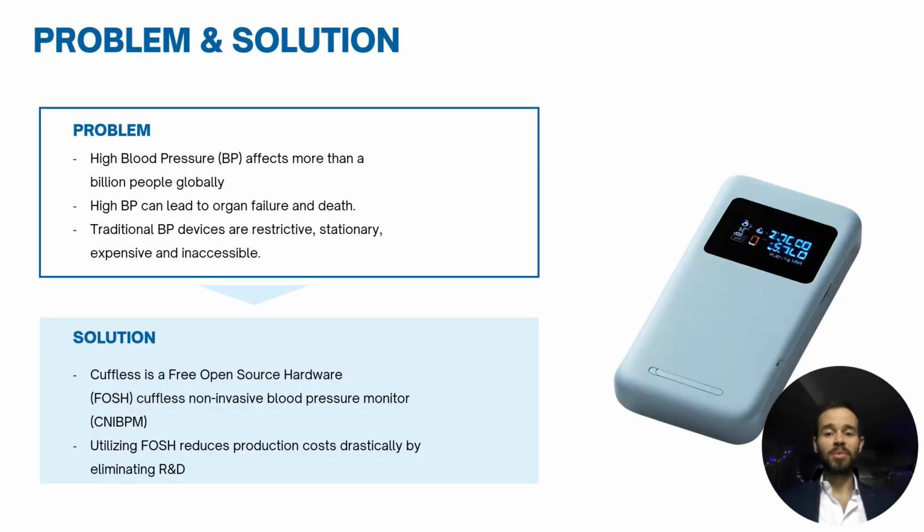More than 1 billion people have high blood pressure globally, which can lead to organ failure and death. Traditional blood pressure monitors are too large and too expensive. Our solution is an OSHA certified, free, open source hardware, cuffless, non-invasive blood pressure monitor. Utilizing free open source hardware cuts costs and makes our product more accessible.